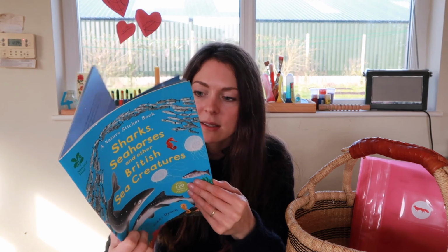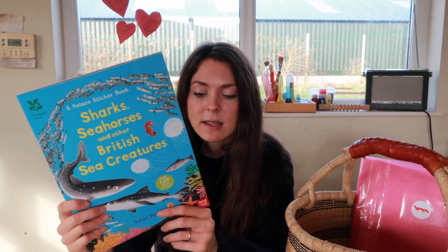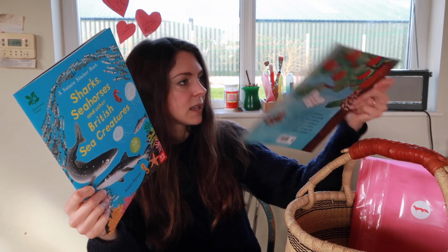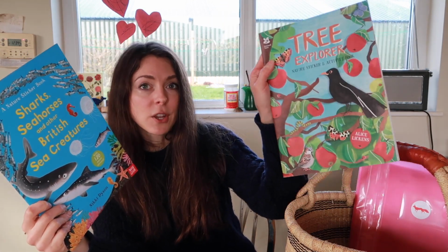And then finally, I sort of went off on a bit of a side alley on this one, but we did have a field trip, which was to the beach. And so we have this sticker book, which is Sharks, Seahorses and Other British Sea Creatures by Noisy Crow and National Trust. And these are so good. I really, really like these, this whole series. It's the National Trust and Noisy Crow. The other one I got was also a National Trust one, but it's not as good. So this series here is National Trust, but it's not done with Noisy Crow.